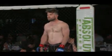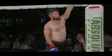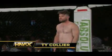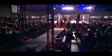And his opponent in the red corner, fighting out of Wetaskiwin, Alberta, and representing Black Sheep MMA. He stands 5'7". He weighed in at 167 pounds, has an unblemished professional record with 1 win and 0 losses. Ladies and gentlemen, Ty Collier. The man in charge of the action when it starts inside the cage is Mr. Andy Social. Andy Social, once again, the third man in the ring tonight.